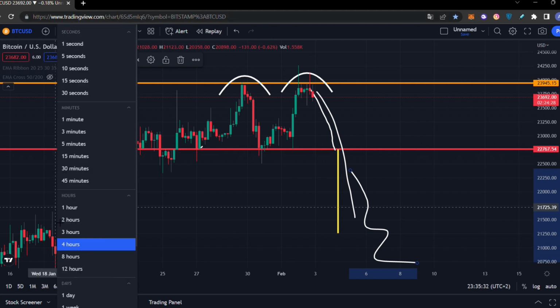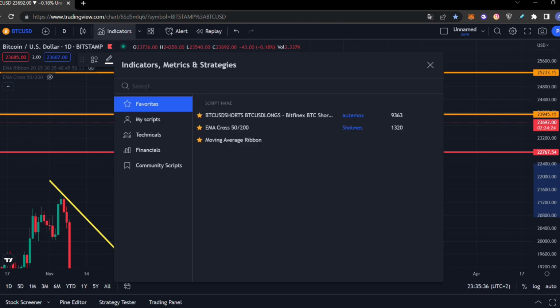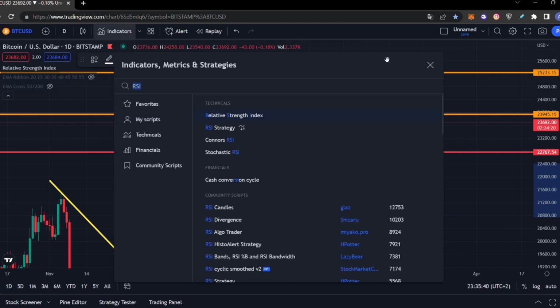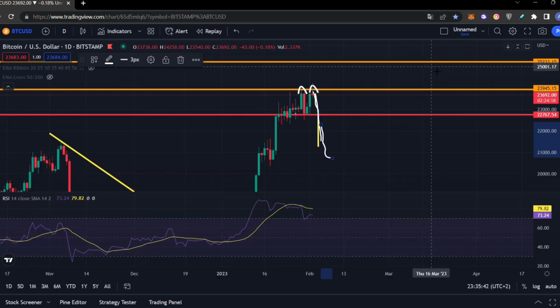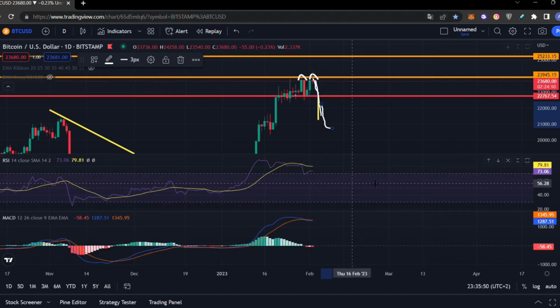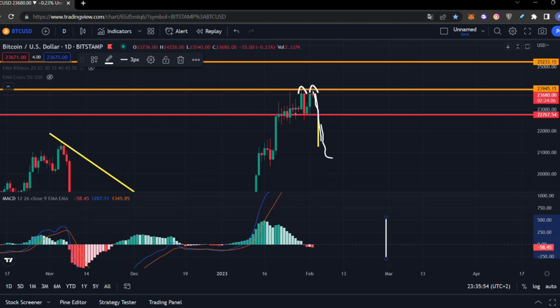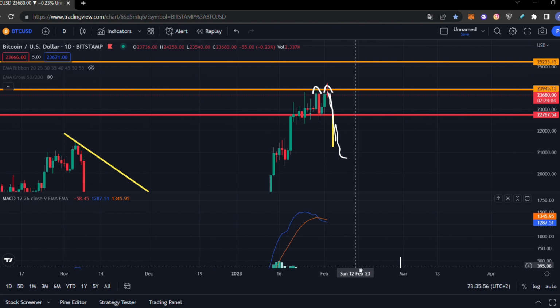Because if we move out to the daily time frame and zoom out, you're going to see that currently we have the RSI in an insane overbought position. We are again at 73 RSI points, which is an insane overbought position. And if you check, guys, the MACD is still bearish. Nothing changed on the MACD. MACD is still bearish, and probably today we're going to start moving even more to the downside.